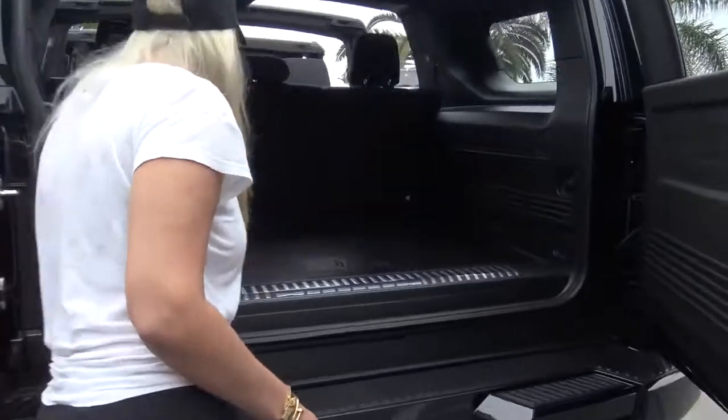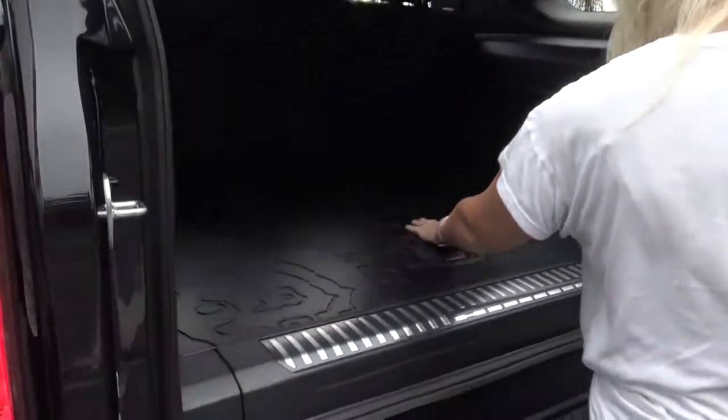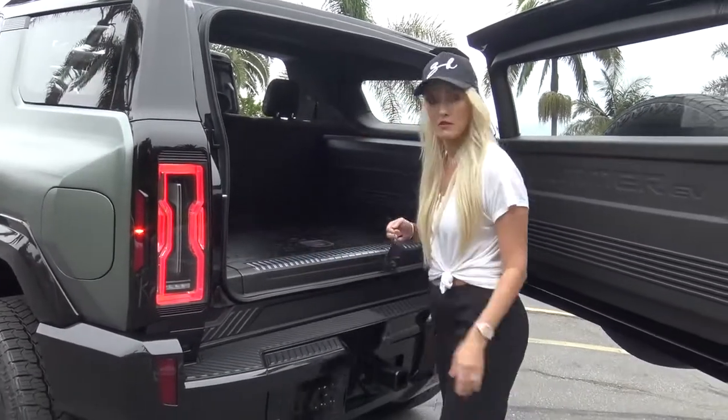In here, look, you've got the same map. That's quite a nice little touch, isn't it? Because it's a talking point. When you have your friends get in the car or they throw their stuff in the back to go camping, they're like, what in the world is this? You're like, oh, well, it's made for the moon. You know what I'm saying?